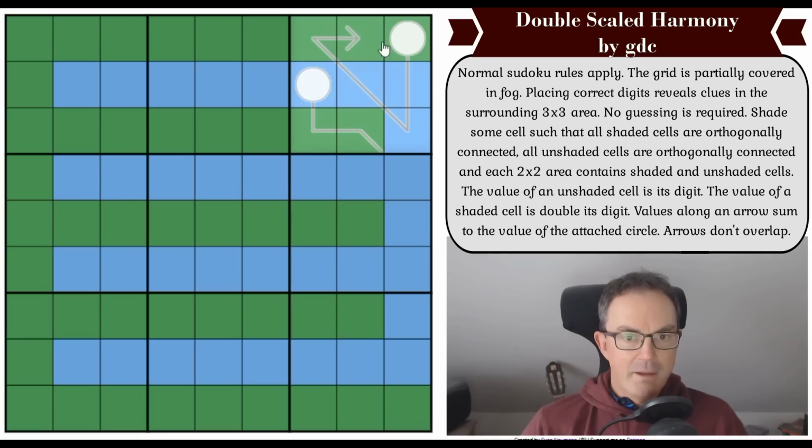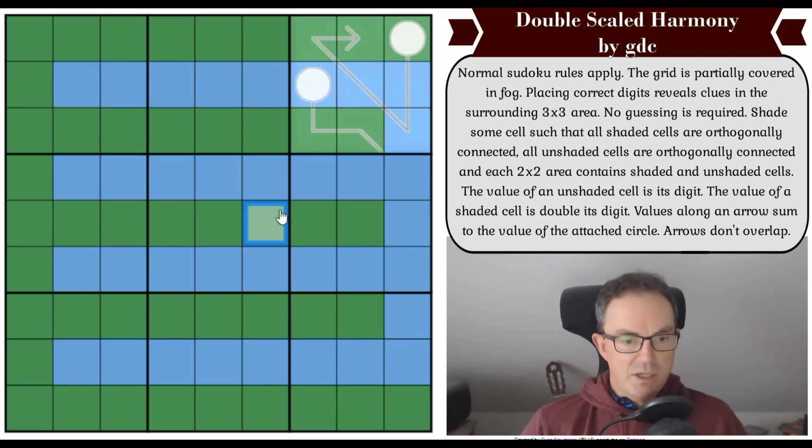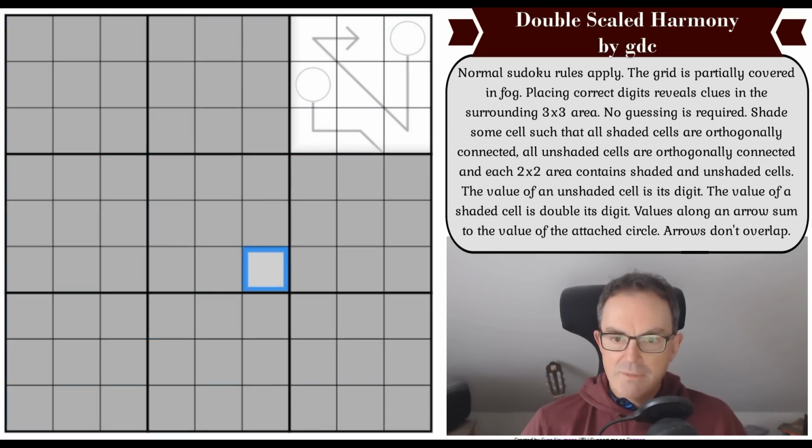Now let me explain why. You can trace through the entire green area along green cells that share an edge with one another. That's what orthogonally connected means. You don't have to use a diagonal connection. So if that one was green, the puzzle would be broken, because this green doesn't connect to all its friends via green cells that share an edge with it. And what's more, the blue cells are not orthogonally connected anymore either, so that would be bad. So you can see all the green cells are connected, all the blue cells are similarly connected, and if we hunt in the grid, I don't think you'll find a 2x2 area that contains just one colour. So this is a possible shading, that's what we've got to achieve.